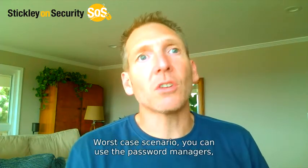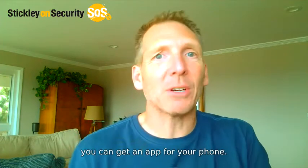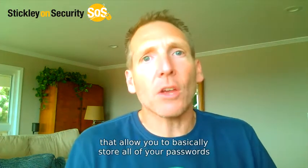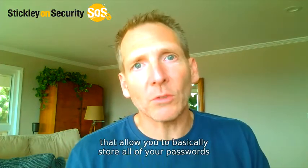Worst case scenario, you can use password managers. You can get an app for your phone. I know Norton has a good one. There's a lot of them out there that allow you to basically store all of your passwords in one location in a secure way.